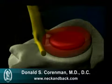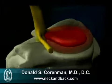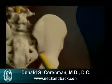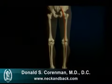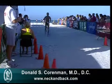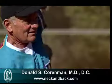So not only do you get back pain, you also can get nerve pain, which goes down into the legs. That can create a lot of problems because you can have leg pain that can lead to weakness and inability to do your daily activities. Ruptured or herniated discs can be the result of overuse, injury, or aging.